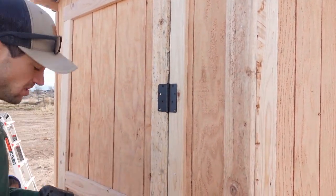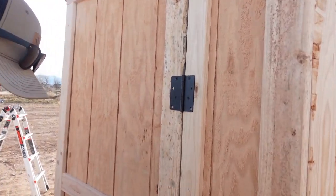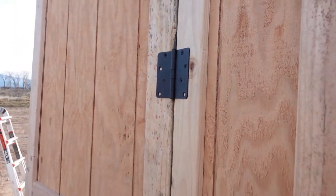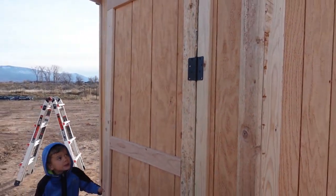So that was a long one. Yeah. So it came with a couple longer screws. So we're gonna put those ones on here because there's a stud to back it up, but not on the door part.